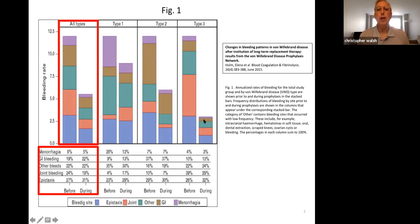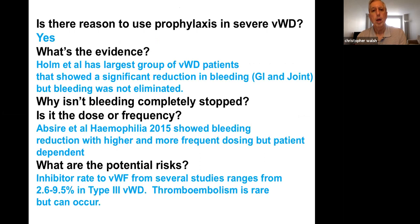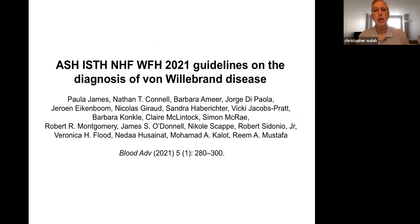And so for those patients out there that have severe von Willebrand's, I beg you, if you're not doing this already, to consider some form of prophylaxis where you're receiving the protein all the time. And basically, to end this, the community has not forgotten about von Willebrand's.